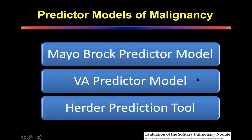The Americans, the ACCP and ACGP guys, have looked at the Mayo predictor model and the VA predictor model. VA is a Veterans Administration hospital. These are hospitals specifically for the war, started as hospitals for war returnees, but they are a different set of hospitals. And then the Herder prediction model is also used in the BTS guidelines. So it is important to remember these three names.